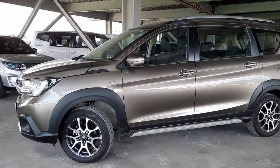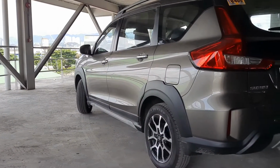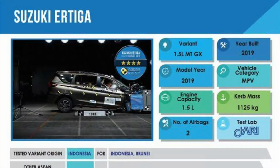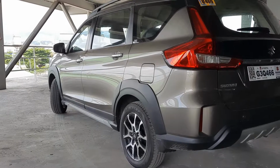Given that the XL7 is heavily based on the current model Ertiga, it is safe to say they have similar safety ratings. The Ertiga scored a 4 out of 5 star safety rating in the ASEAN NCAP, one of the highest ratings received in the MPV category.